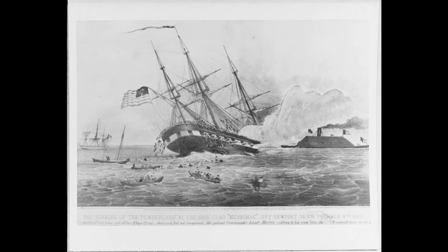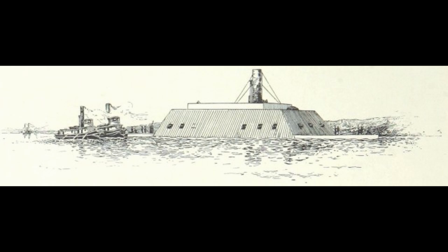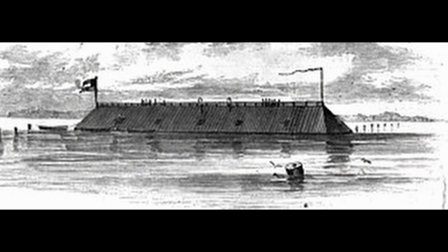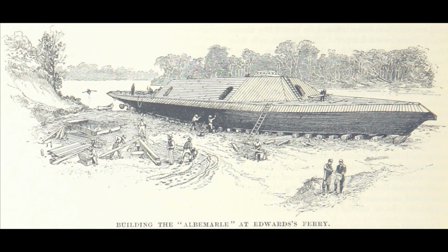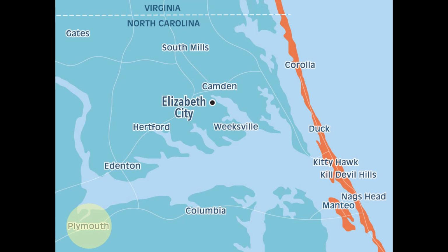After the success of CSS Virginia at Hampton Roads, the Confederacy came under a severe case of ironclad fever. Every shipbuilder, organization, and shipyard was out to create one of these new ironclads to break the Yankee blockade. One of these ironclads was to be CSS Albemarle. Built in a makeshift shipyard in a cornfield along the banks of the Roanoke River, CSS Albemarle, as well as her sister ship Neuse, had one mission: drive away the Yankee warships patrolling around the various North Carolina sounds. Before she could accomplish this mission, however, she would have to assist in the capture of Plymouth, North Carolina, which was in a position to threaten Lee's supply line.